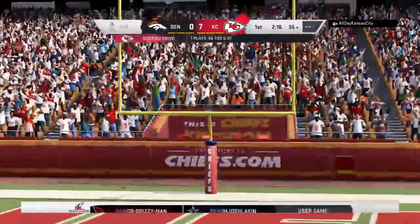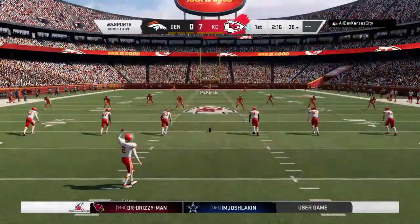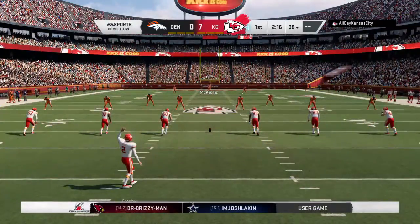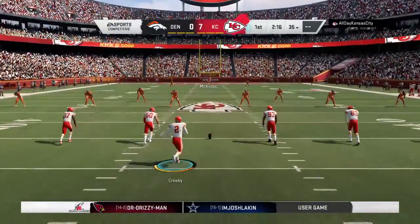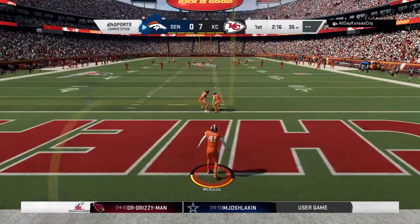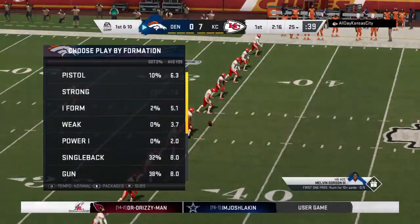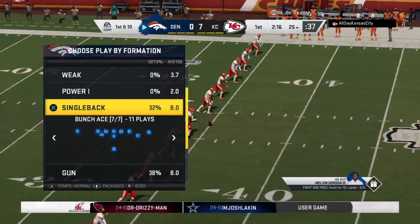Extra point up and good by Crosby. And that makes the score 7-0. Now after the touchdown, here's Crosby to kick it away. And this will not be returnable. It's out of the back of the end zone for a touchback.